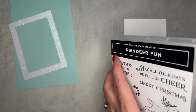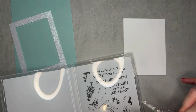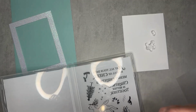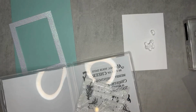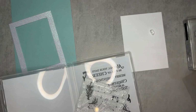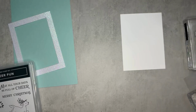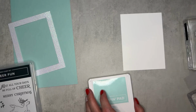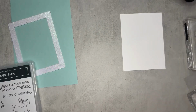All right, so we're going to set that aside because we're going to do some stamping. We are going to start out, we need some of these cute image stamps. Just going to take out a bunch of the things that we need, put them on our blocks. And let's see, I'll just use this. That's going to start us off. And we need some Pool Party and some Tuxedo Black Memento ink, which is right here. So let's go ahead and bring in our little mat.